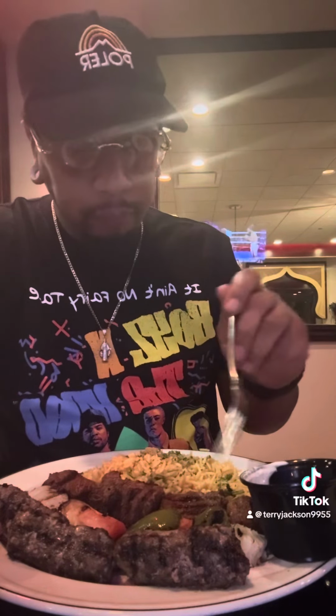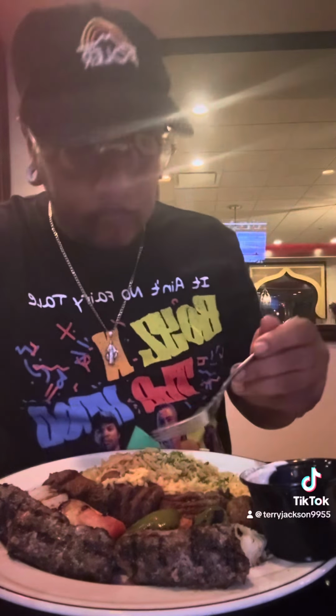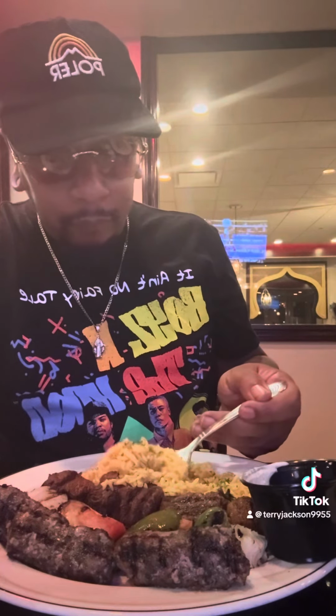Let's try this rice out. The rice pretty good. Rice decent. Tastes almost like a yellow rice. I ain't gonna say it was full of flavor, but the rice was halfway decent. I give it that. If you see those things in the front right there, that's ground lamb. When you look in, they look like little turds. They done gave me some lamb turds up in here.